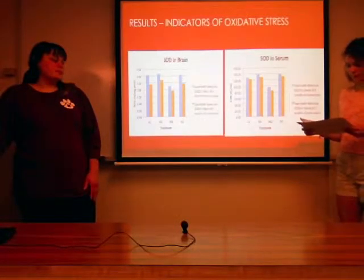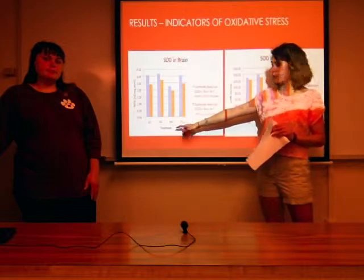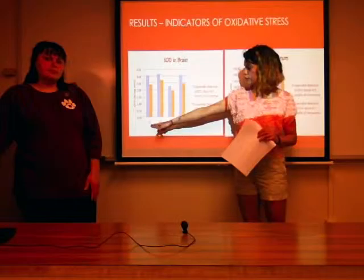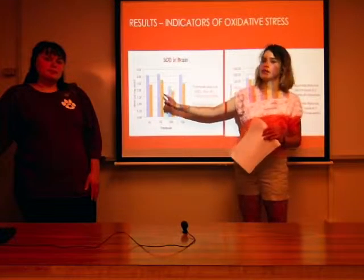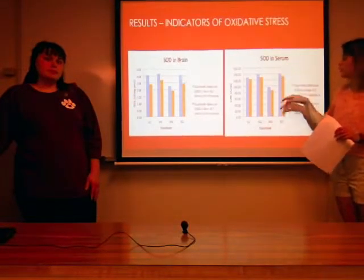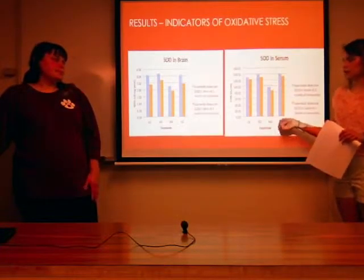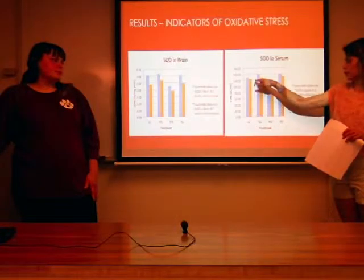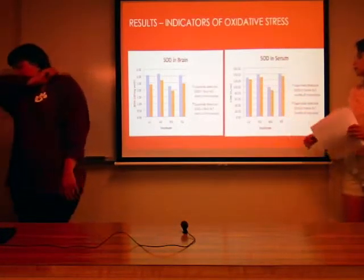For the SOD in the brain, the model group was the lowest compared to the other 3, but as you can see, the low treatment group and the negative control group had higher SOD in the brain than the high treatment group of the nutrients. And then for the serum, it shows the same thing, that the model group is the lowest compared to the other 3, and they show that the amount of nutrients stays around the same for the 7 months, but it's a little bit lower for those 3 groups.